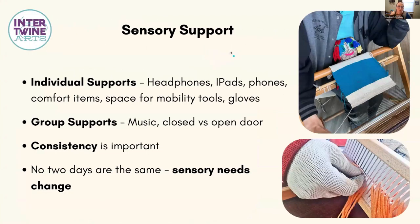There are a lot of ways that you can support people through allowing them headphones, using iPads, comfort items, and other things. Try to be consistent, but also understand that people do things in different ways. And so try to be adaptable to that.